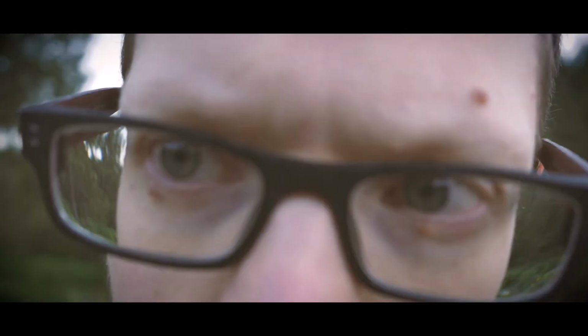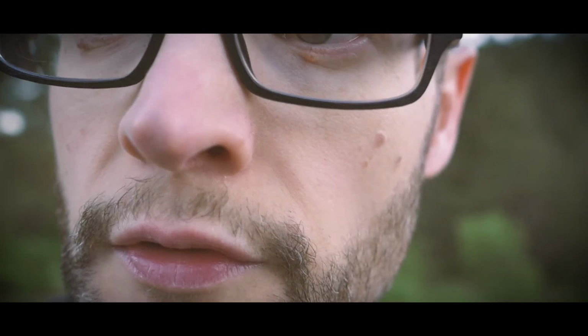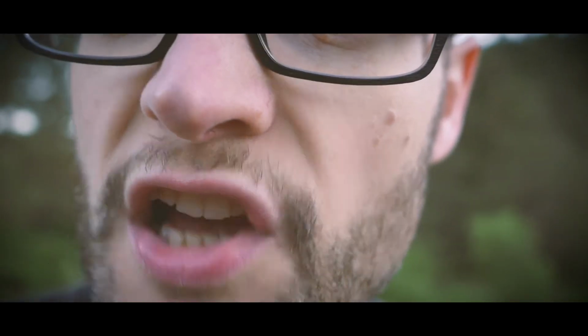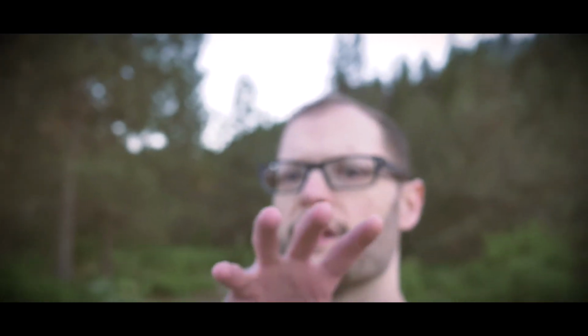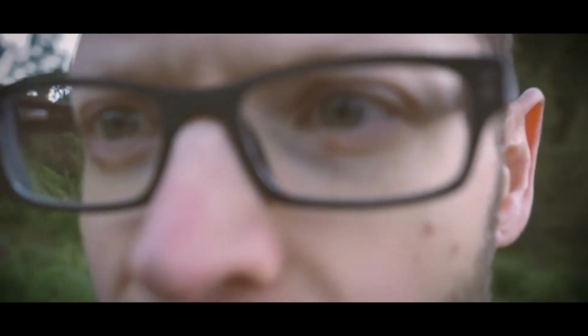A quick little talk about the GH4. This is a great camera. This is the Olympus 17mm f1.8. As you can see, I can get very close and still get a pretty solid focus right there. Not only that, but I can pull it way out and I can really get some wide shots as well. Also, the autofocus is pretty stunning. There's the autofocus, and again, you can get pretty close.